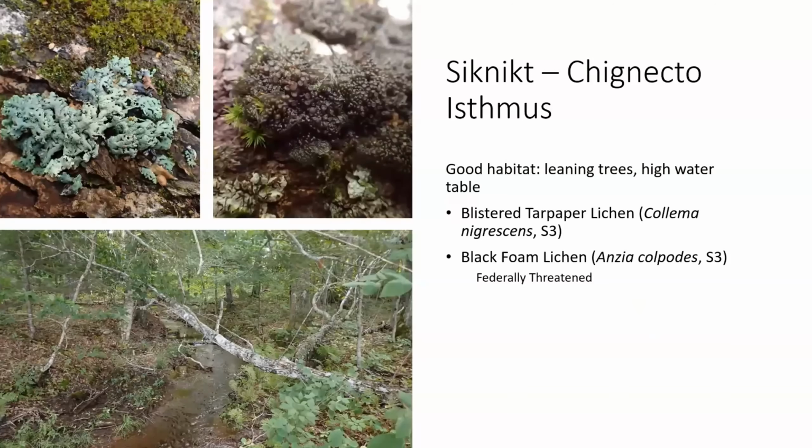So another project I worked on was looking for wetlands of special significance in Cumberland County, Nova Scotia. This is in the land bridge between New Brunswick and Nova Scotia, which is called Siknikt, or also called the Chignecto Isthmus. And I just thought this was a good opportunity to show a good kind of habitat. Like I said, lichens really need high humidity. A lot of them do anyway.